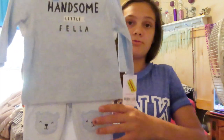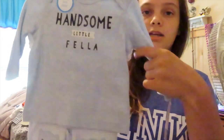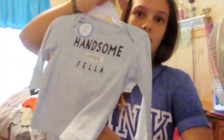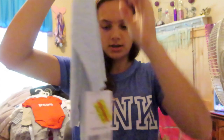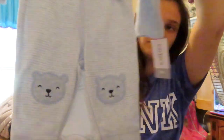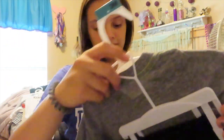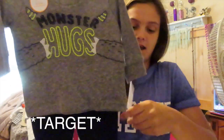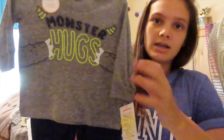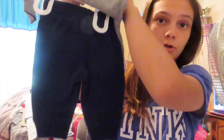I'm pretty sure my mom found this one in Carter's, and it says Handsome Little Fella. It comes with a onesie, bears on it, and then it comes with some pants with some bears on the knees. Dalton found this one in Carter's on sale for $2.98, and it just says Monster Hugs, and it is paired with these blue pants.